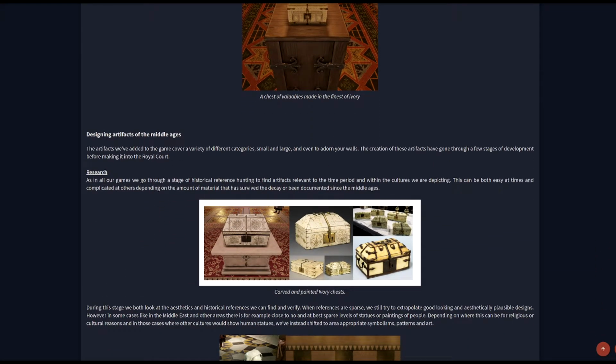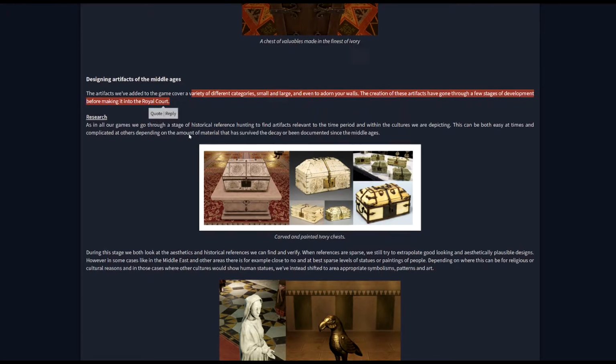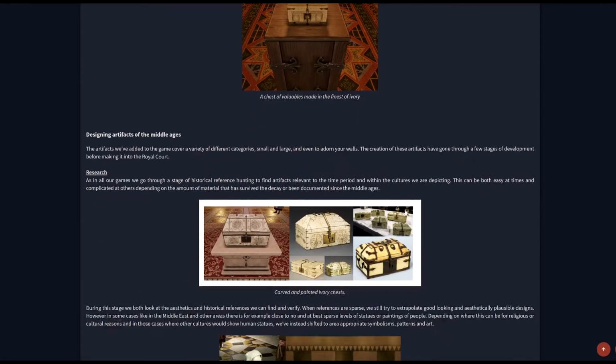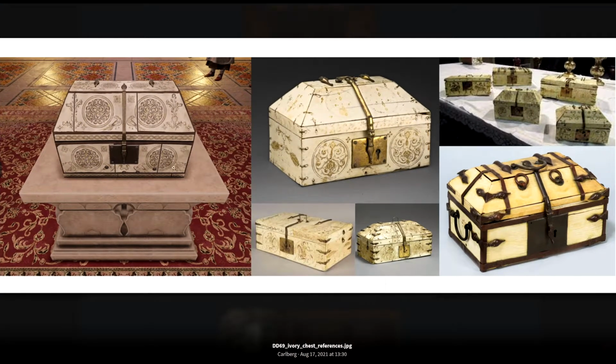So, they're writing something about designing artifacts of the Middle Ages. They cover a variety of different categories, small and large, and even to adorn the walls. Creation of these artifacts has gone through a few stages of development. So first you go to research. As you can see, this is research for this ivory chest here. And they've looked at the ivory chests that have been made in history here. Quite a couple of them, some with solid iron, some with gold, copper, bronze maybe, some with really intricate carvings. It's just beautiful. And also different pedestals, different ways of presenting them.